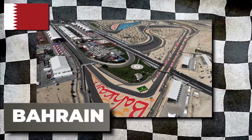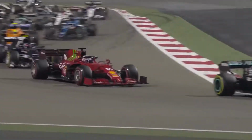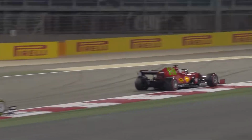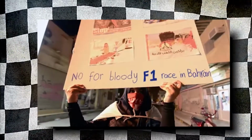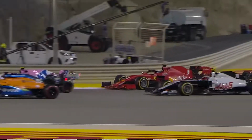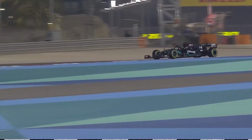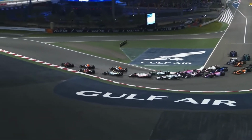Bahrain. The first race was held in 2004 and was the first Formula One race to be held in the Middle East. It was used to advertise Bahrain as a modern destination in the Middle East. In 2011, the race was cancelled because of protests and political violence. For years afterwards, there was controversy about whether or not F1 should be held during times of civil unrest, but F1 decided that it would go ahead.